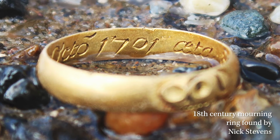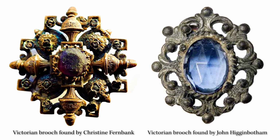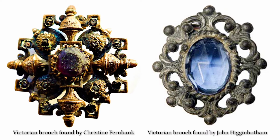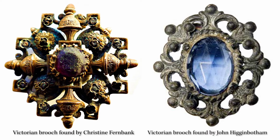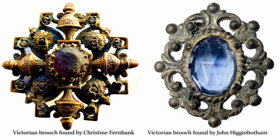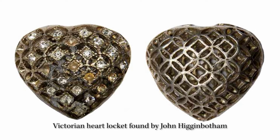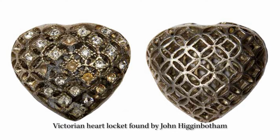But in this photograph, there are some beautiful brooches from Victorian times. The one on the left-hand side was found by Christine Fernbank, and the one on the right-hand side was found by John Higginbotham not too long ago. In this photograph, you see another beautiful brooch, heart-shaped brooch, that was found by John Higginbotham. I mistakenly said that that was actually a brooch.